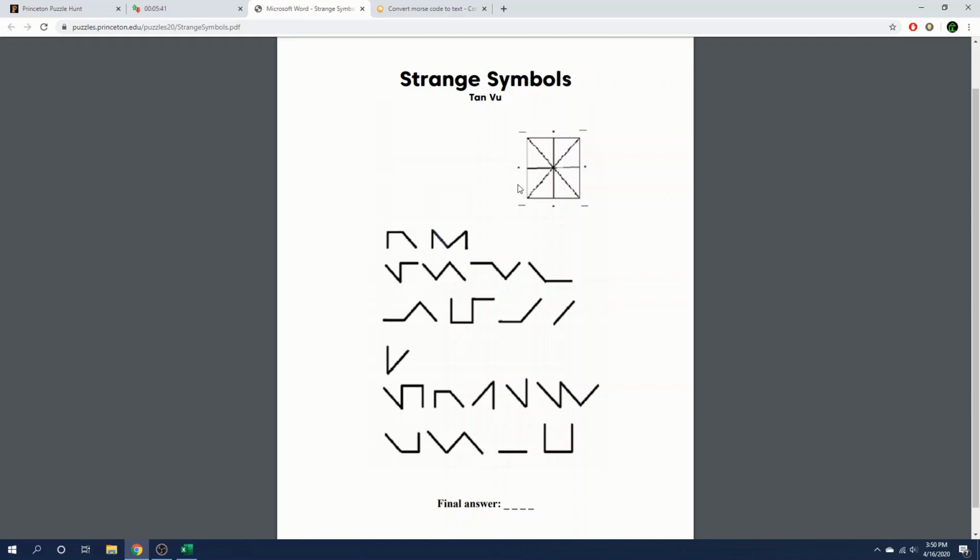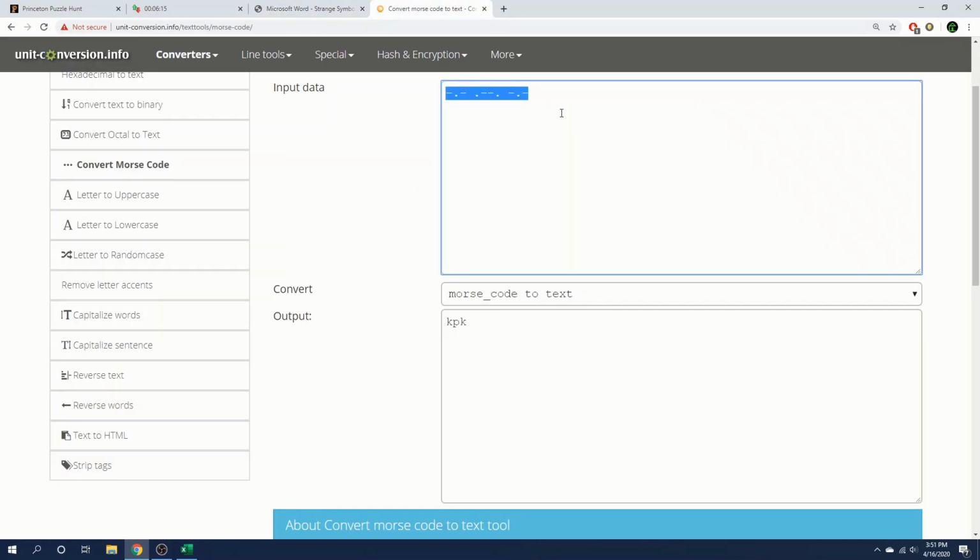Okay, I have a new theory. I don't know if this is going to be right. My new theory is the dots are located along the horizontal and vertical bars, whereas the dashes are located along the diagonal bars. So maybe all I'm supposed to do is convert things that are vertical and horizontal to dots, and things that are diagonal to dashes. So this first symbol would be dot dot dash. Let's try that. That's a U.